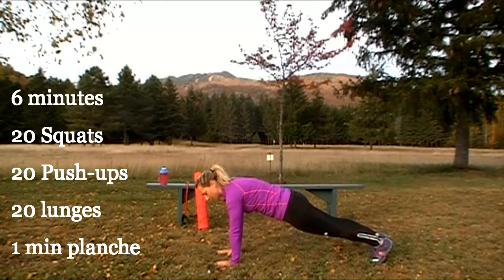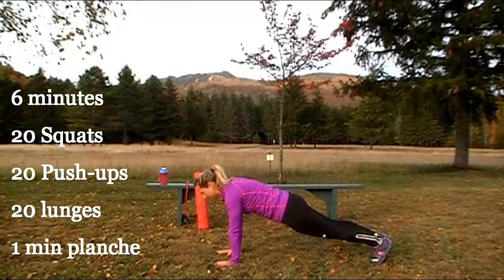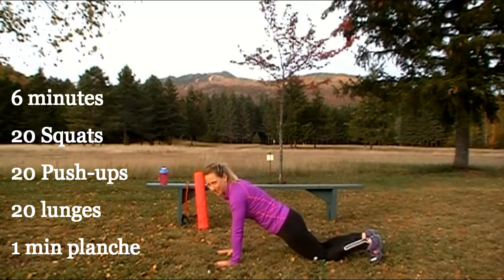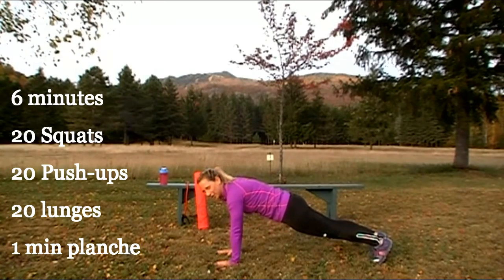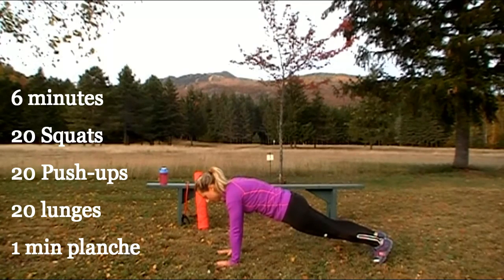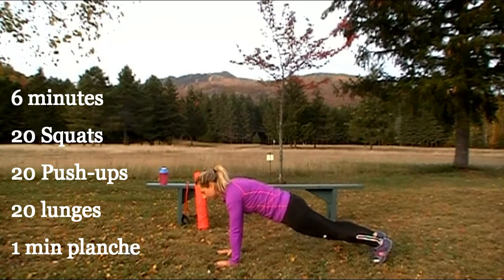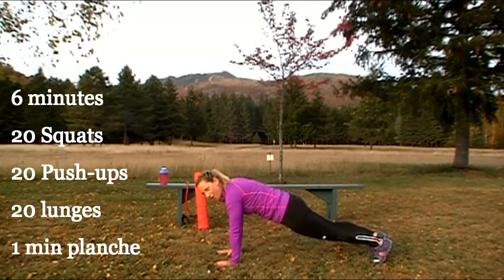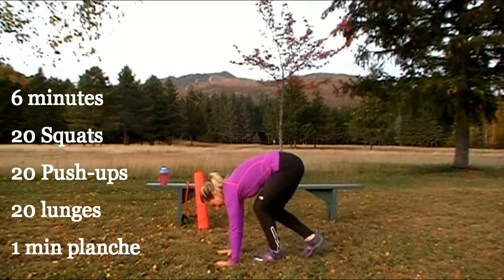On contracte les abdominaux comme s'il y a une corde du nombril qui tire vers la colonne vertébrale. If you start to get a saggy lower back, okay, put your knees on the ground. Okay, continue, continue. Il reste 15 secondes, 15 seconds. We've got this, we've got this. Stay nice and strong. Keep going, keep going. For 5, 4, 3, 2, 1. Walk or jump it in.